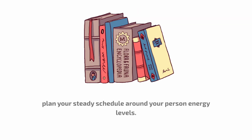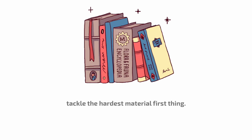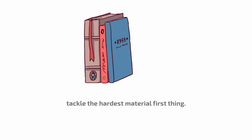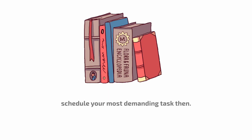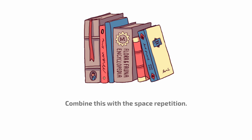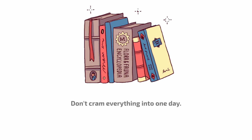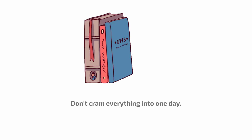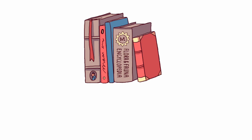Next, plan your study schedule around your personal energy levels. If you are a morning person, tackle the hardest material first thing. If you are sharper in the afternoon or evening, schedule your most demanding tasks then. Combine this with the spaced repetition method we discussed earlier. Schedule reviews strategically. Don't cram everything into one day. Spacing your study sessions improves retention and reduces stress.